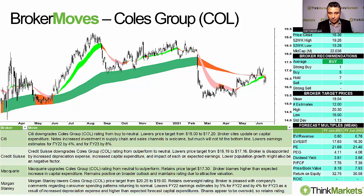Let's just go ditto on that one. They said potentially also lower population growth might be a negative factor going forward. Macquarie Group, they had the upgrade from neutral to outperform. They said that the increased capital expenditure was the reason for reducing the price target. Now, this is an odd one because at the start of the week, they increased the price target from 1730 to 1820, and then after that announcement by Coles, they reduced it back from 1820 back to 1730.